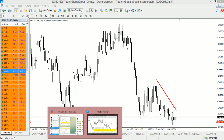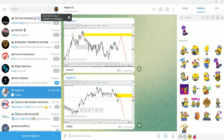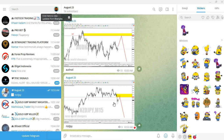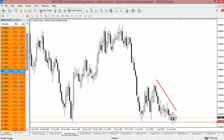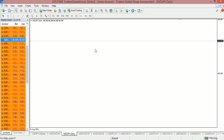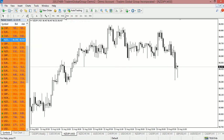So let me just see what I've just posted. So okay, we have this one, the NZD yen, the New Zealand dollar against the yen. Okay, let's go for the New Zealand dollar against the yen. Okay, this is the New Zealand. There it is. Okay, this is a nice setup. It's a very easy setup. It's the same setup. It's one of my favorite setups.